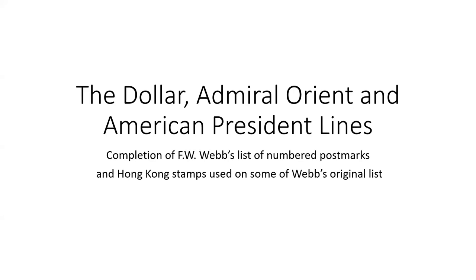I only started collecting these about a month ago. I found several covers of Hong Kong stamps on American liners, actually postmarked on American liners. And Webb has a list, because each postmark has a number with a different ship for each ship. Webb's list was incomplete. So by reference to various Hong Kong stamps, but also American covers, which are far more numerous, and by reference to a society that specializes in these, I've managed to find out the complete list, even though I can't actually show you every one. I don't think you'd want to be here that long anyway.